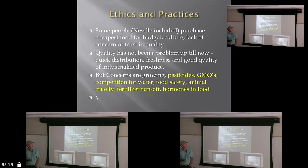Okay. Some people, Neville included, purchase the cheapest food for their budget. I still, if I go over here to the farmer's market and it's too expensive, it shouldn't be that expensive over here, because we'll talk about it in a moment, how that could be so much cheaper at a farmer's market. They don't have to go through all the middle people. All the marketing costs should be cheaper at the farmer's market. It generally isn't. But I still believe that our food is healthy and good. And so I encourage my wife when we go to the dollar store as much as possible. They have really cool deals over there.